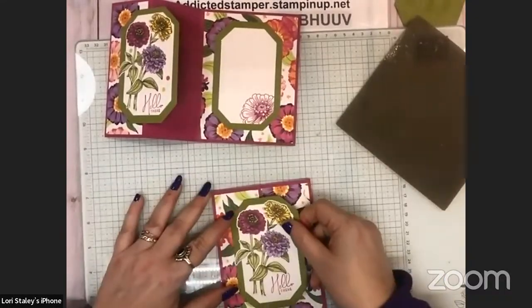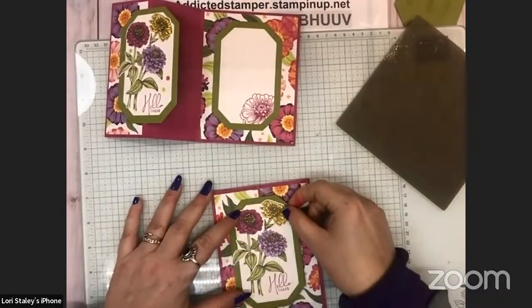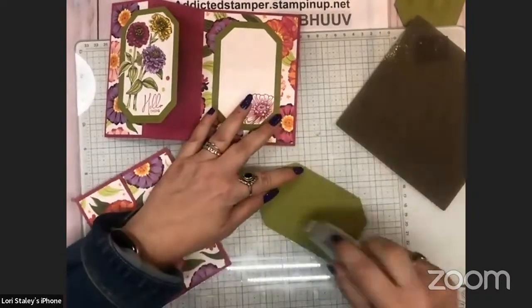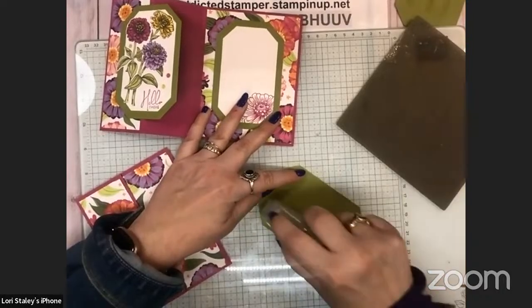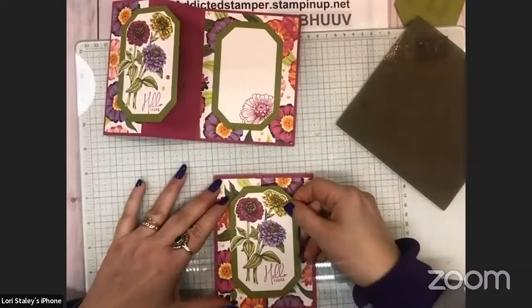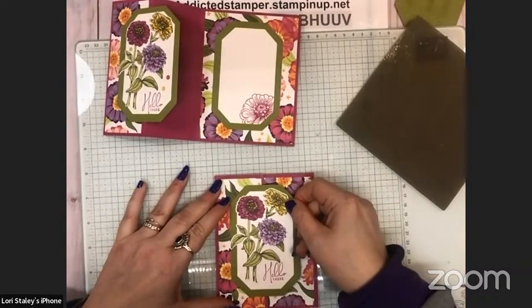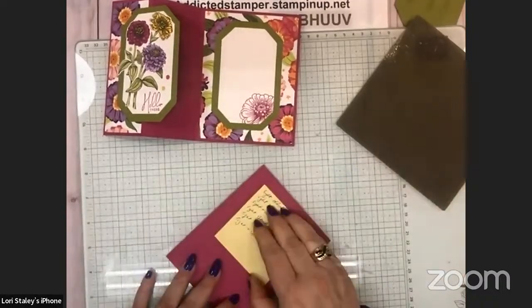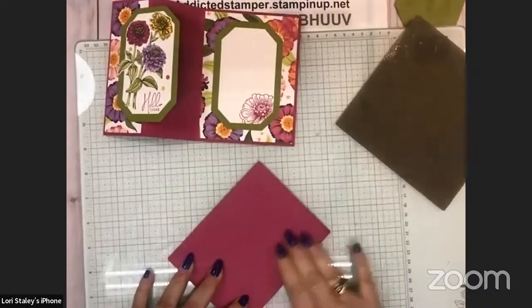Now, sorry, this is going to go on the front flap. So we're only going to put adhesive on the back left side, right? And then I'm going to flip it over. I can get rid of my note now.